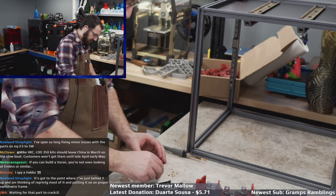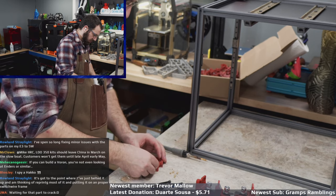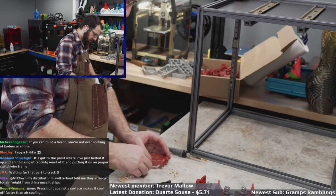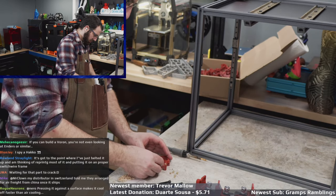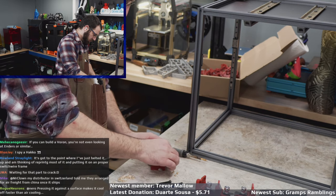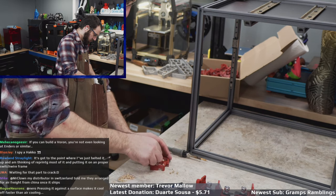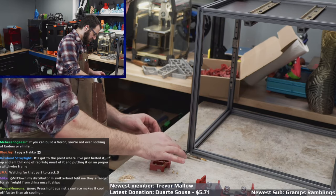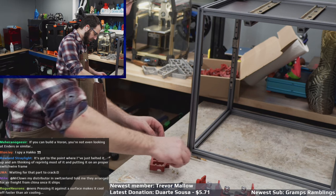Honestly, I just wanted to get the feet on here before calling it an end of the stream. So that way, it has feet. So I'm not sitting the extrusions on the ground anymore and scuffing them.